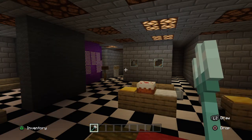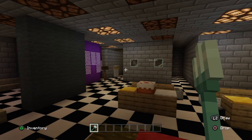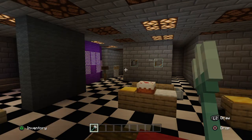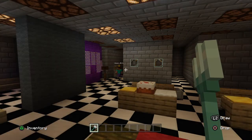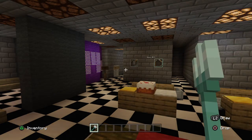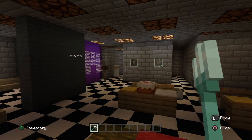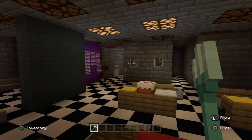Now, right on your left, you will see a purple cove. That is Foxy's pirate cove. That is out of order, and he is at the warehouse getting fixed. You can go in there, but there's literally nothing to see. Now, let's get started on the rules. Do not go into the room on your left that says out of order.